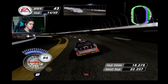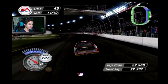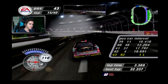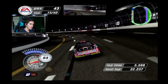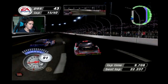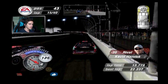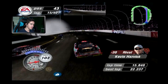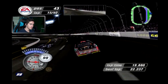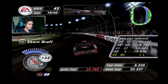Easy now. Gonna need some of that grip later. My god, I'm so slow. I'm so bad. I'm so slow. Car inside. Oh my god, I can't turn this car when I'm on the outside lane. And then Harvick hits me. I don't know where else to go, Harvick. It's either you or the wall. You weren't giving me enough room off the corner. You just have to get in my back bumper.